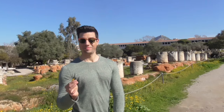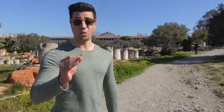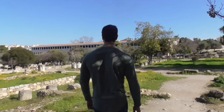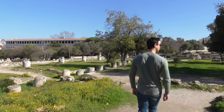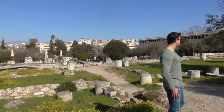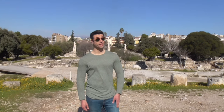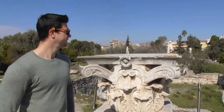Smells awesome, like the first day of spring. It's February the 3rd and it's so warm. Look at the sun. I used to come here with my parents when I was a little boy and I loved it so much. I have a photo of me when I was here when I was 5.